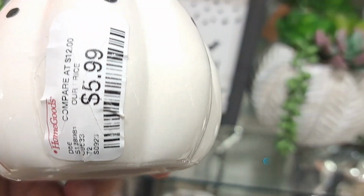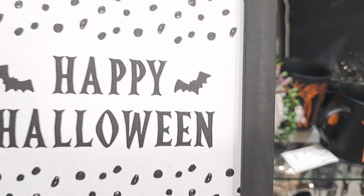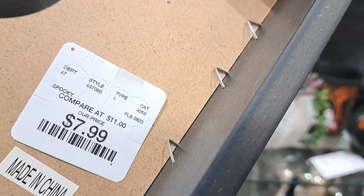I love these little mini pumpkins. They almost don't look like pumpkins, so you could keep them out all year long. And this Happy Halloween sign is beautiful.